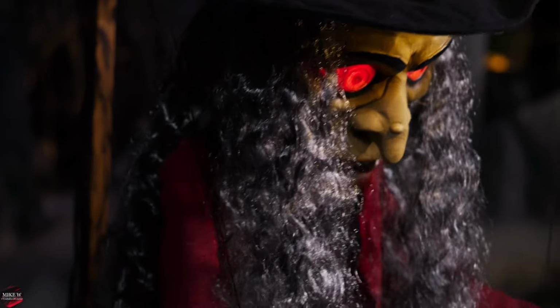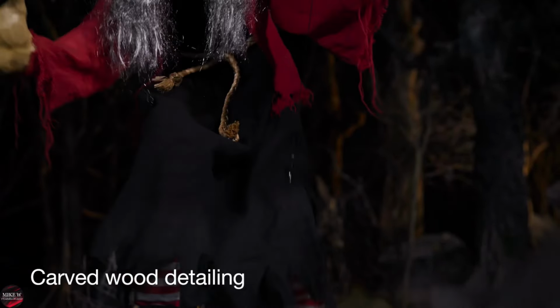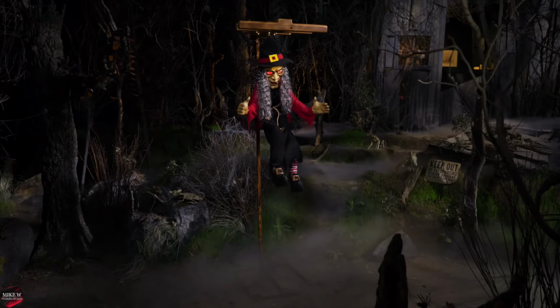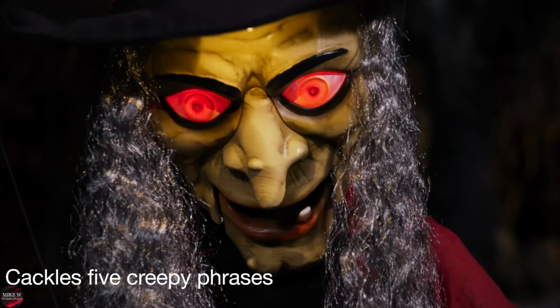Wavy silver strands frame her weathered face, while a tattered red sweater over a battered black dress pair perfectly with her sinister striped socks and classic big buckled clogs. But be warned, this wicked witch has a few tricks up her strings.